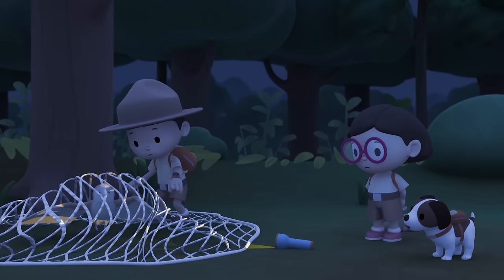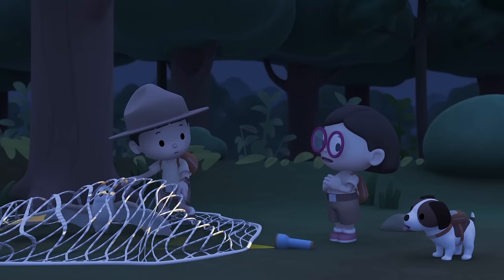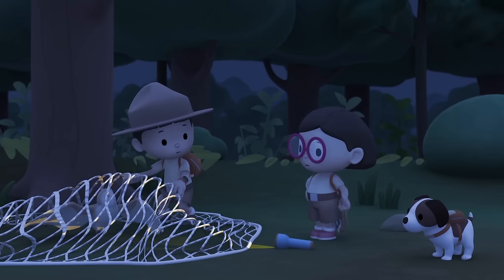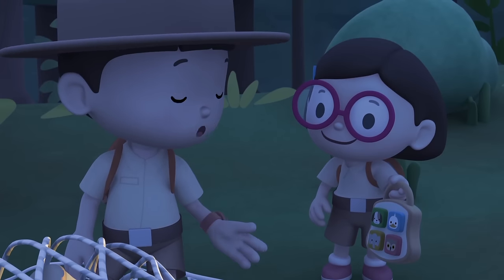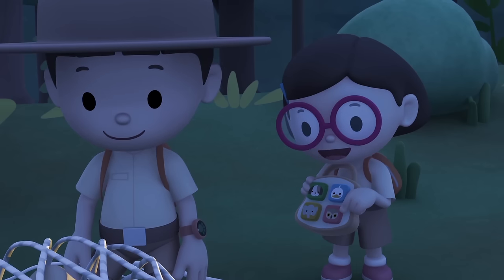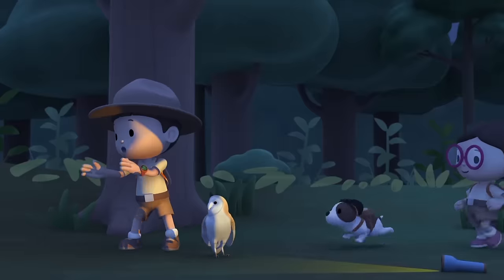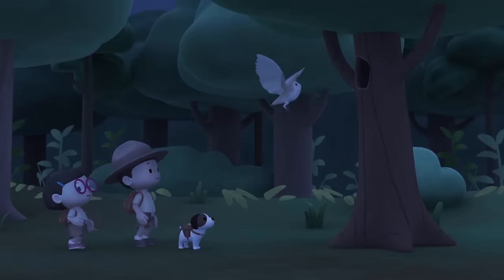Hold still, little friend. I'm only trying to help. It's the net. The barn owl is afraid of it. We should try to take its attention away from the net to calm it down. Let's try this. It's the animal sound toy. You brought it with you. Here, little friend. Listen to this. And it's off. Phew. Great job, everyone.